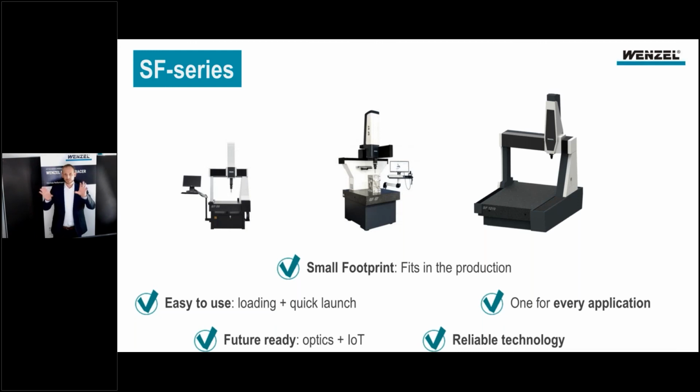And for the small footprint and space, we also have one for every application. So you can buy the machine that fits your size, your application, with the probe system that fits your application. That's a good thing if you have a portfolio. And of course, I said future ready. We have Internet of Things. We see that people are starting to automate their solutions and so on. So when we designed the machines, we always kept in mind that we have a solution that can be automated and can connect to other solutions. So people, space, and reliability, I think you have the answer for all those tasks here from the Wenzel portfolio in this shop floor series.